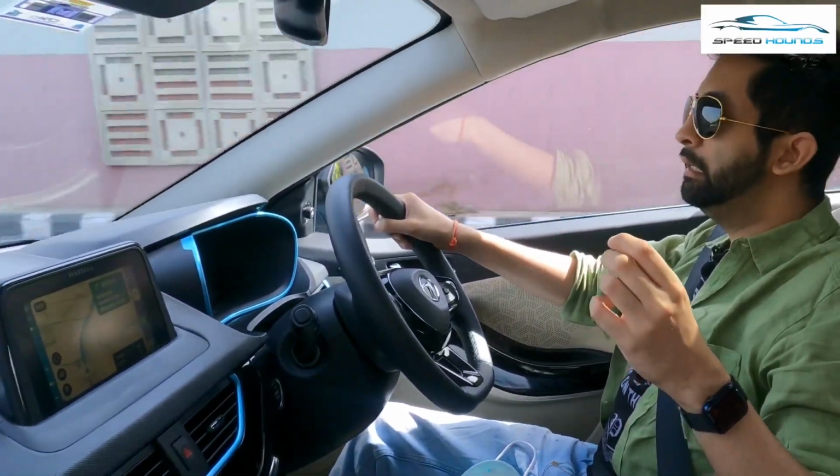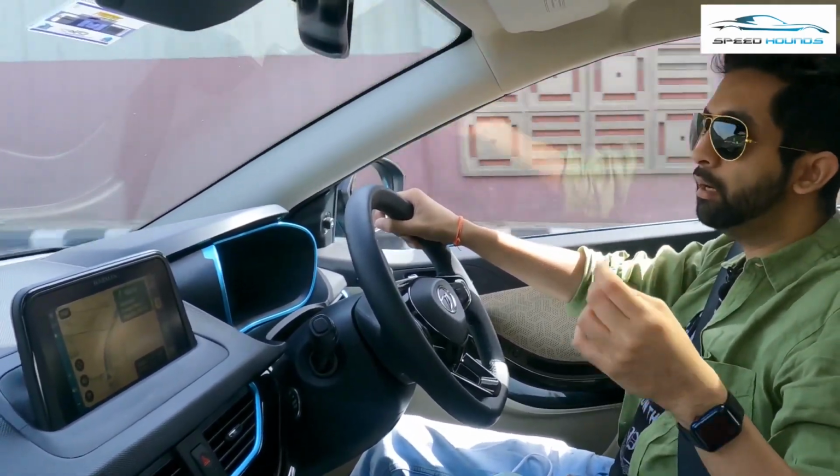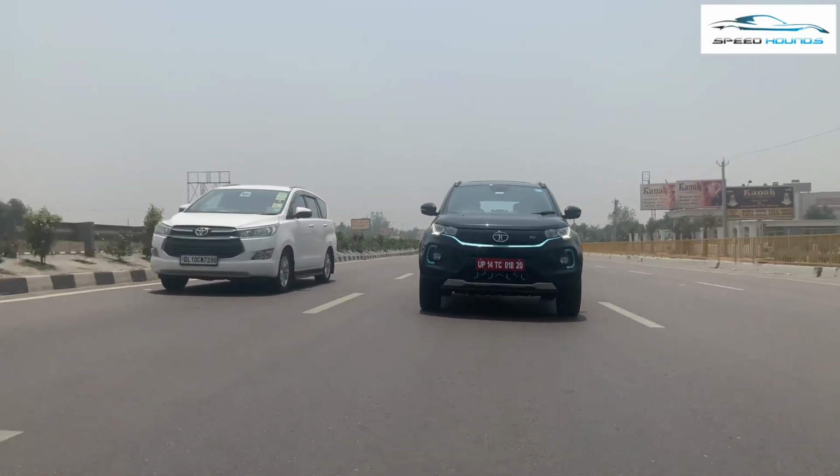There's one thing: it has 3 levels of regenerative braking, but there would be no regenerative braking till the battery is down to 95%. Only below 95% there will be regenerative braking.